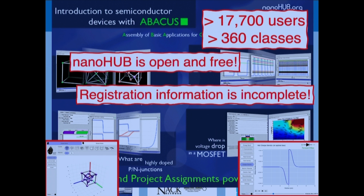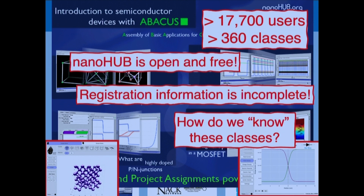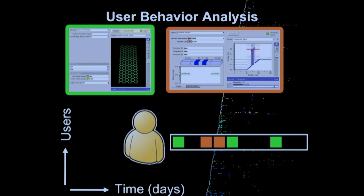People, we're not having a locked-off site, so how do we know where these classes are and what they do? We do this really by behavior analytics. Let's imagine you have a user here, and she comes and uses one tool the first day, the green tool, and then doesn't come back the second day, and then the third and the fourth day uses the orange tool, comes back, uses the green tool.